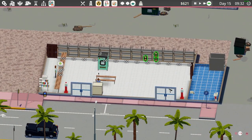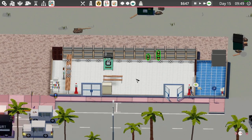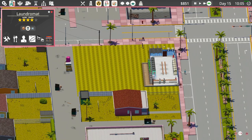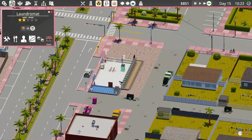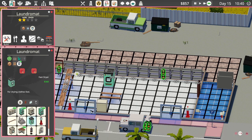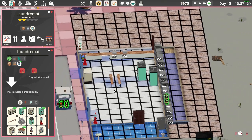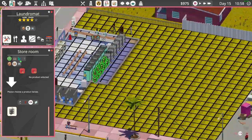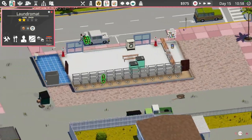Worst laundromat ever. The bathroom's too big. Everything's too big. Nothing makes sense about your laundromat. I don't care. Well, I do. Did I overextend everything by one? Yeah, I did. I'll just have a little walking room in the middle. Because I've already invested it.